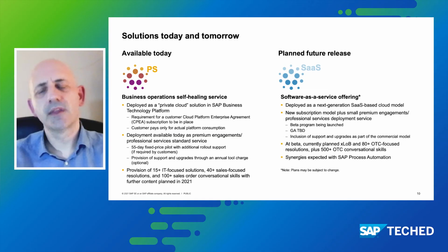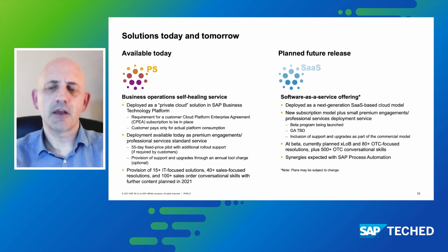Looking to the future, we're working on some next generation SaaS-based offering for Bosch moving forward. And that will be deployed on the next generation runtimes in cloud platform. And also introduce a different subscription model as part of that.